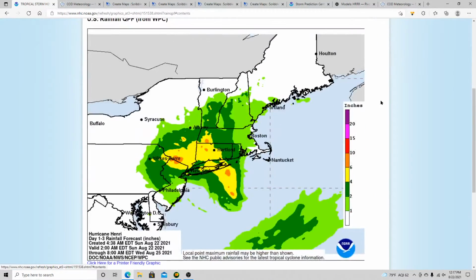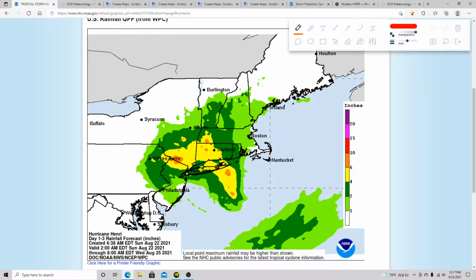Now, your rainfall potential, this is going to be the next biggest concern here. It's going to be that rainfall potential. And the National Weather Prediction Center has some places that could see 4 to 6 inches of rain, especially across parts of northeastern New Jersey, southern New York, most of Connecticut. Well, actually, the western half of Connecticut, even for western Massachusetts as well. And some places could see 6 to 10 inches of rain.